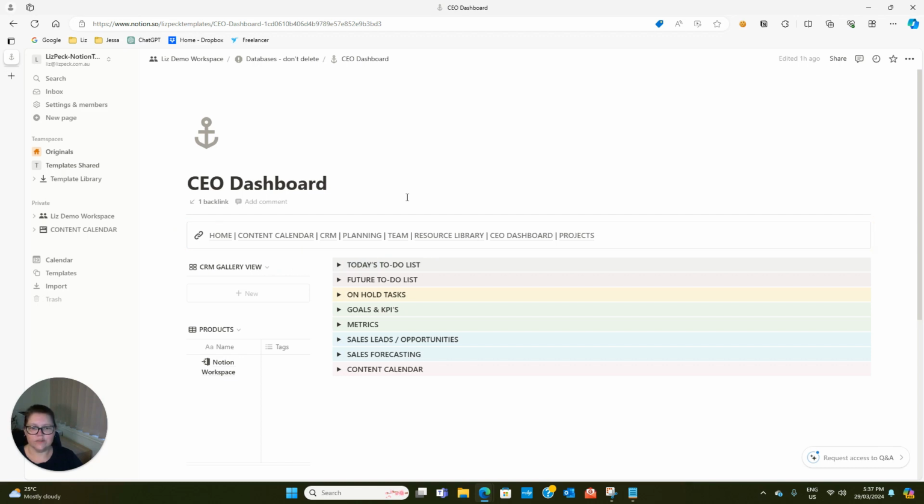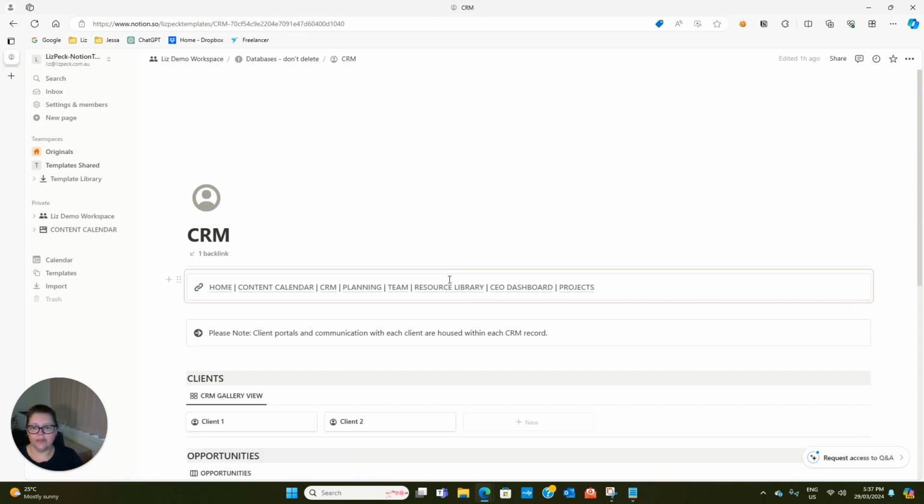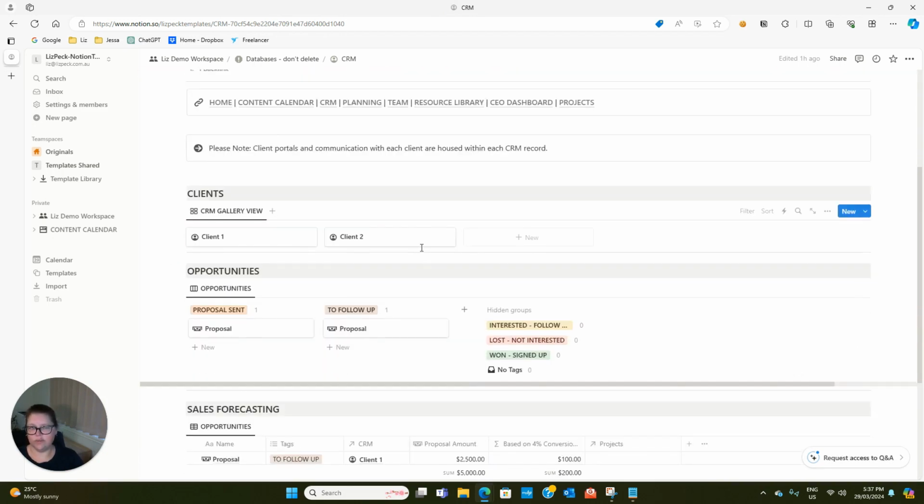So first things I would do is the resource library, then the planning tab, then the CEO dashboard, and then I would look at your CRM because you want to know that you're managing your customers well. So I would be looking at, what do you need to manage in here? So you're going to be quoting customers. How is your customer relationship management working? How do you currently quote them? Can you hook that up with Notion so that it's talking to each other? So they're all things that I would definitely be looking at.